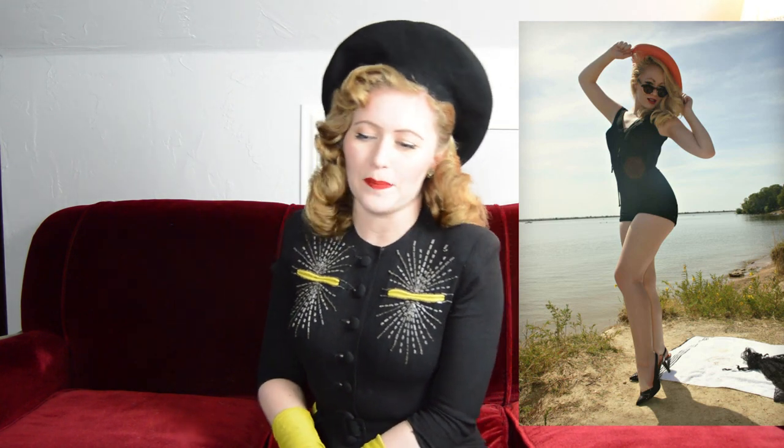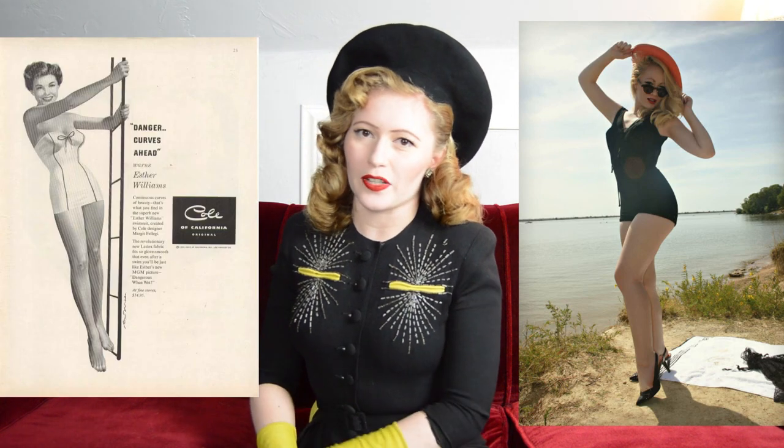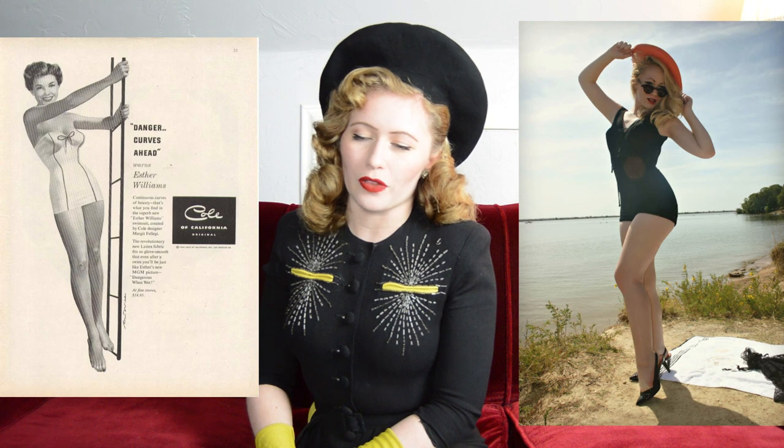So yes, very pin-up, very housewife, homemaker. That's what I was doing in this. And this was from another company that I was trying to get vintage-inspired pieces from and do blog posts about. This was my first vintage bathing suit that I ever found and had to do pictures in it immediately. It was by Cole of California, and they're very famous for Esther Williams wearing all of their bathing suits in old movies.